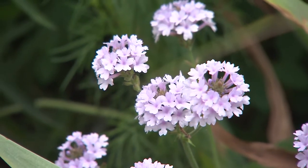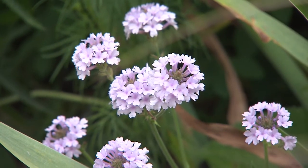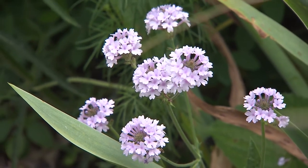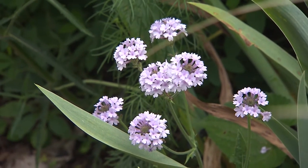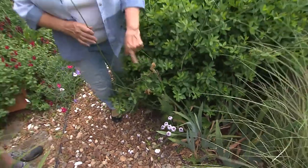Tell me about this. That's a creeping verbena. It's related to Homestead Purple, which a lot of people are familiar with, but this is a light purple variety. I got it from one of my plant swapping friends. Aren't they wonderful groups? Yeah, I'm very excited to see that. I've never seen that.